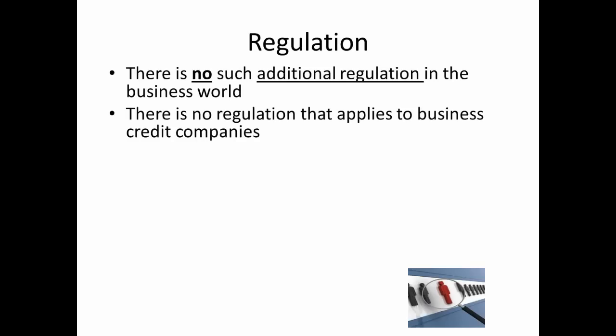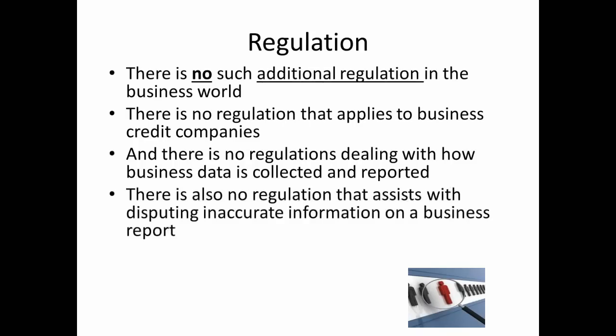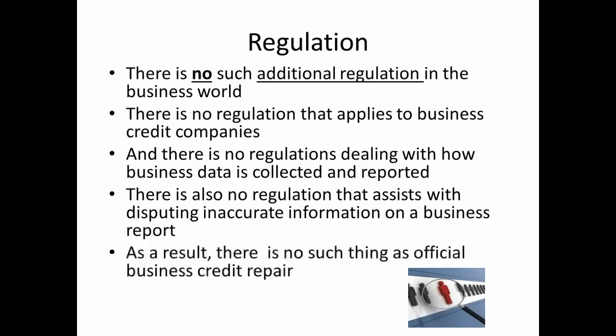There's no regulation that applies to business credit companies, and there's no regulation dealing with how business data is collected and reported. There's also no regulation that assists with disputing inaccurate information on a business report. So as a result, there's no such official thing as business credit repair. Big thing you should know.